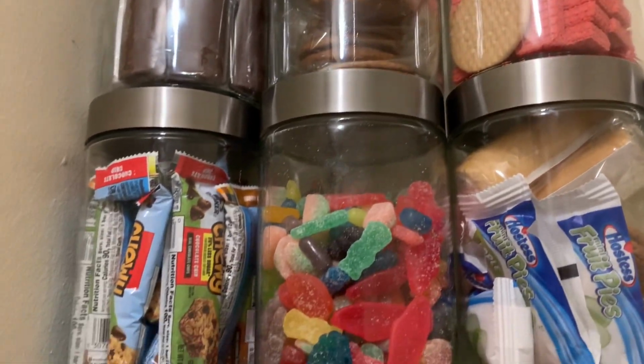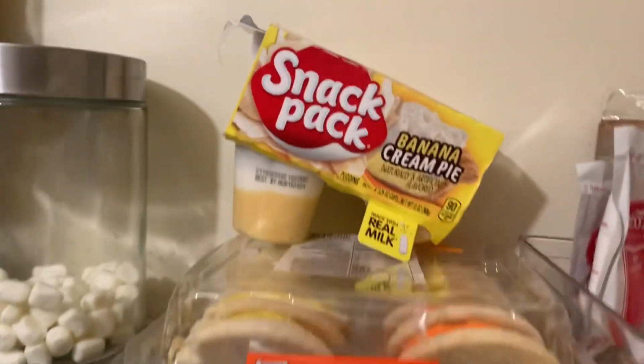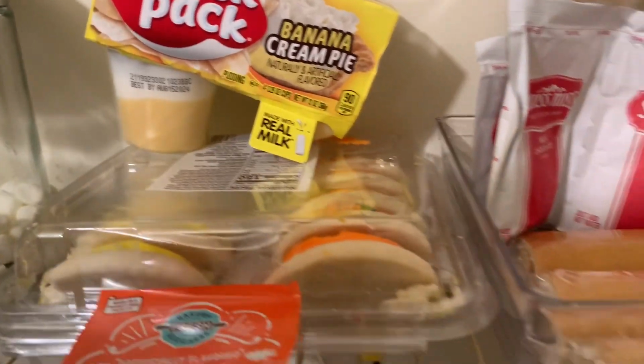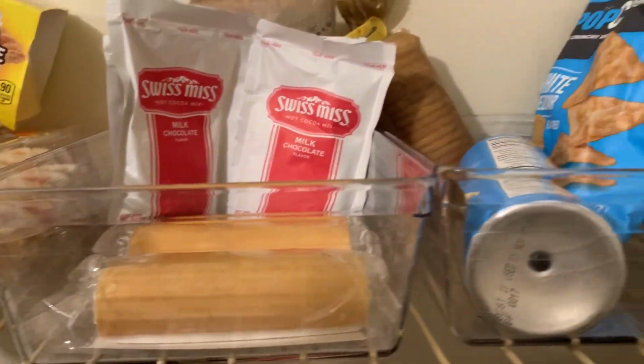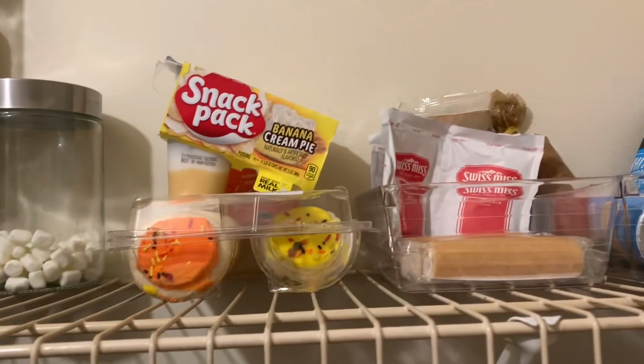Okay, y'all. So, I forgot to put the other jar in here with the candy. And I probably missed another jar. Next time, I will be more organized when I do my restocking and make it look better. But this was my first time doing this one.